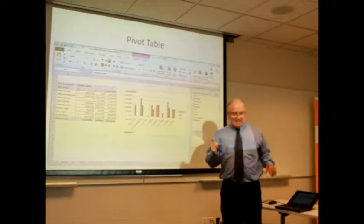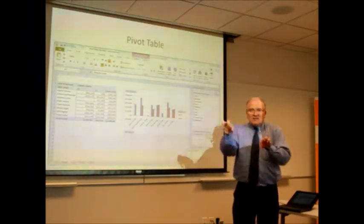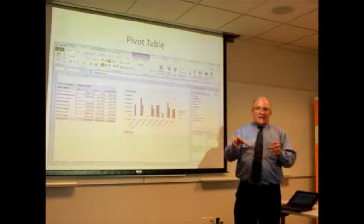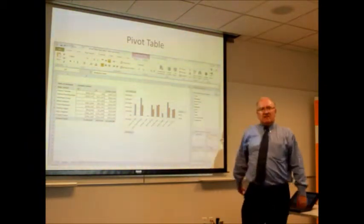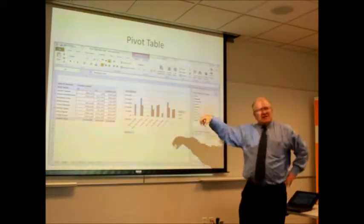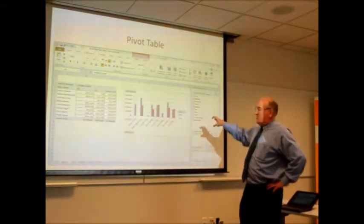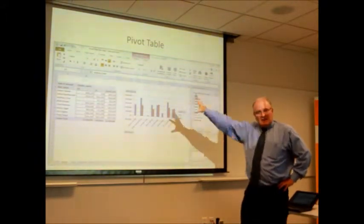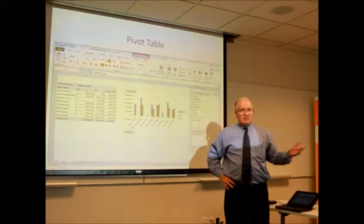How cool is that? Instead of taking all these pieces and putting them in piles and using formulas and trying to drag something over here to make it make sense, we click a few boxes and it tells us everything that we need to know. Now there are a bunch of other things. I could say, well, what's happening in this geography? Click the box, geography. What's happened during this time period? Click the date, and it would tell us. That's a pivot table. Coolest thing ever, right?